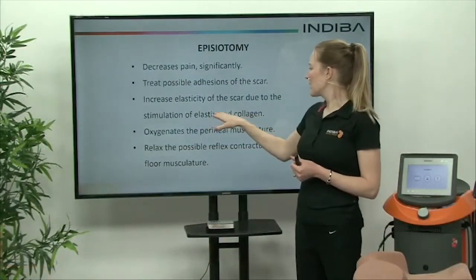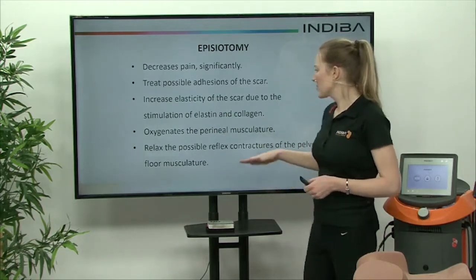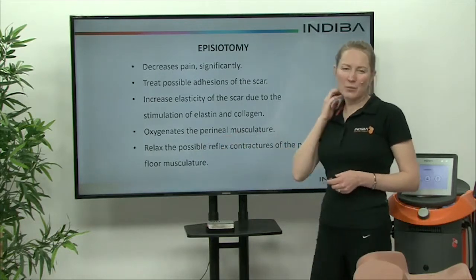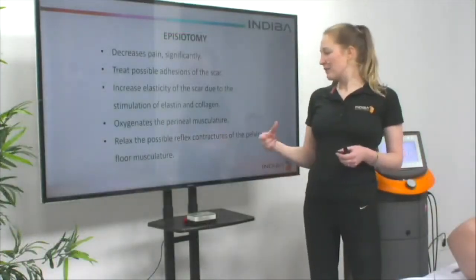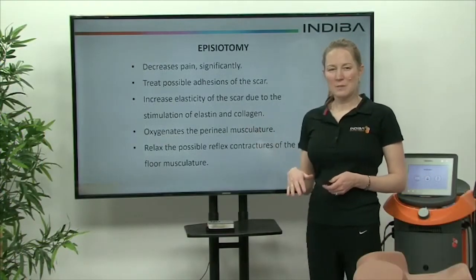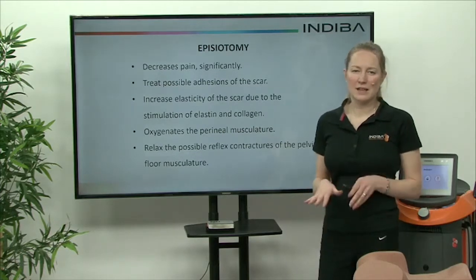And that's due to the stimulation of elastin and collagen when we're applying Indiba. It also oxygenates the perineal musculature, so again, we get more nutrients to the area, so when we're looking at recovery. And it relaxes the possible reflex contractures of the pelvic floor musculature. So again, it decreases pain. It's a thermal effect. That thermal effect reduces the pain in the area and relaxes the muscles.